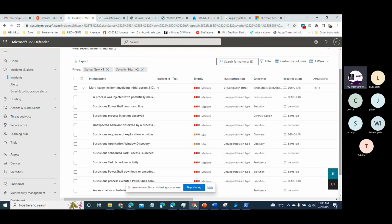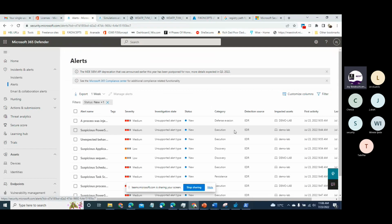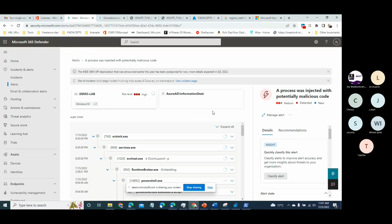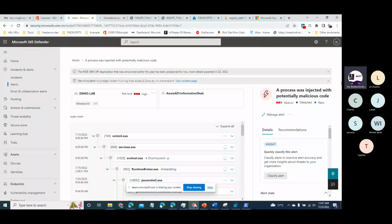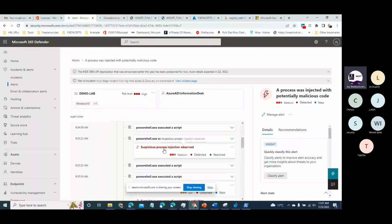And if you come to alerts, you can see the different triggers. You can see the detection source, meaning that it was the EDR that detected this trigger. If you click one of the alerts, it will give you a breakdown of what actually happened on this device. You can see at what time this happened and what was trying to happen. It was a PowerShell script, suspicious processing. It actually resolved it, but it's telling you that this is what happened.